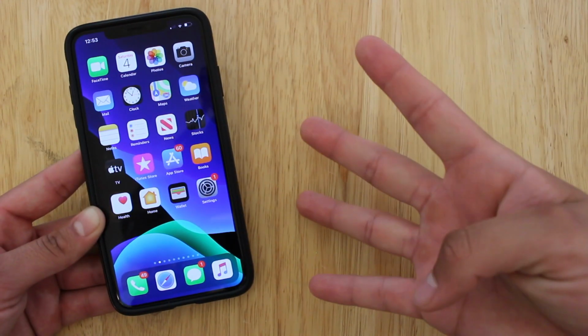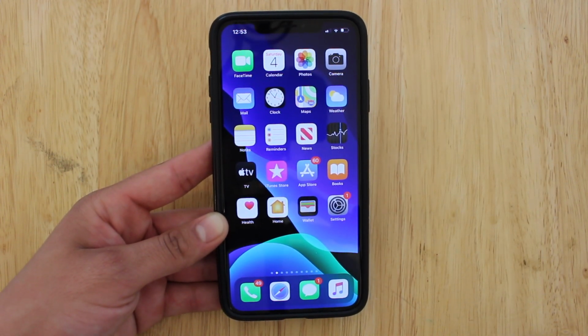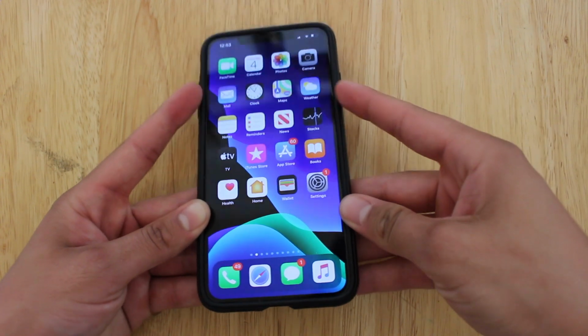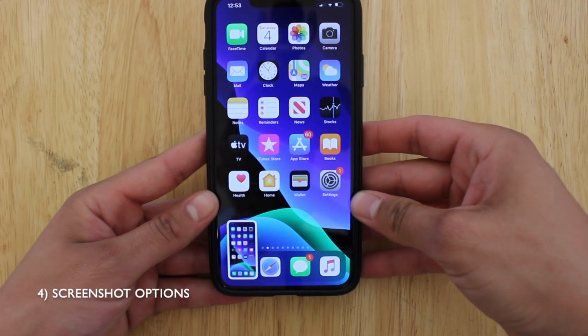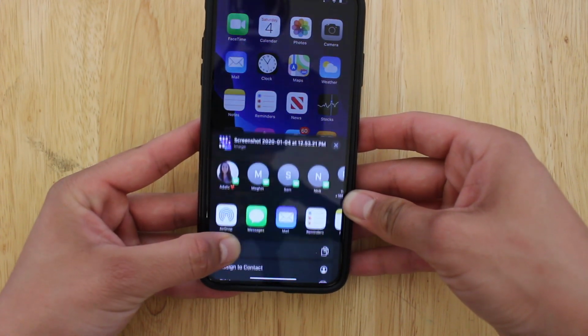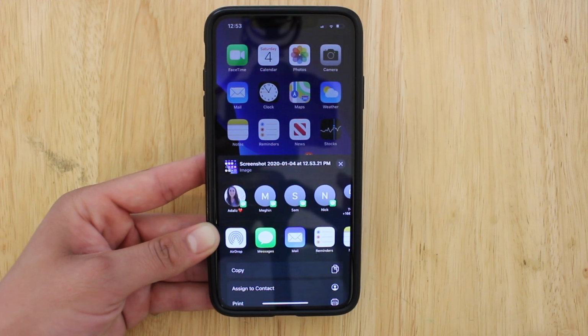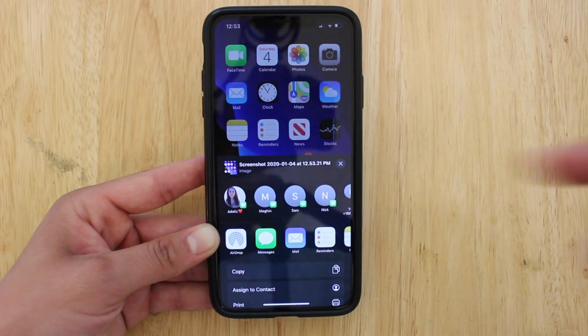Moving on to number 4, and this is actually a very simple trick, but you still probably didn't know about it, and that is that if you take a screenshot, you can actually go ahead and tap and hold it, and then you'll get the option to go ahead and send it to whoever you wanted to send it to in the first place. Since most people take screenshots to send it to one of their contacts, this makes it a little bit easier to do that.